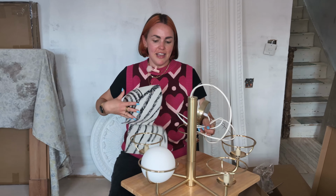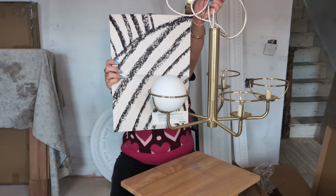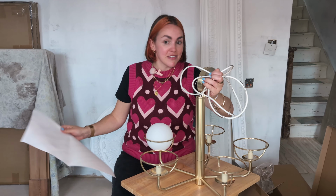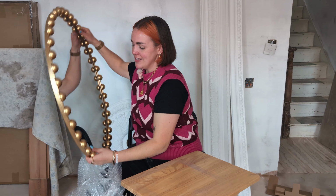Just imagine this, see the vision, feel the vision with me. The gold, the black and white, the green all together. I just think it's going to be magnificent, I hope. Out of my little head and into the real world. Let's see what happens. So that is the ceiling light. And the final thing I want to show you before it gets too dark in here is this.